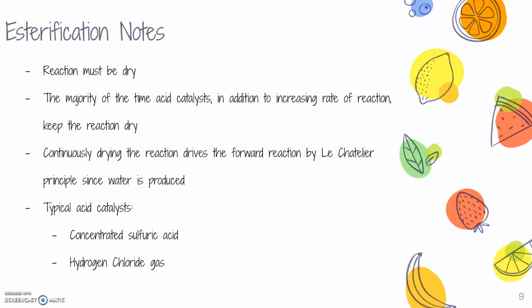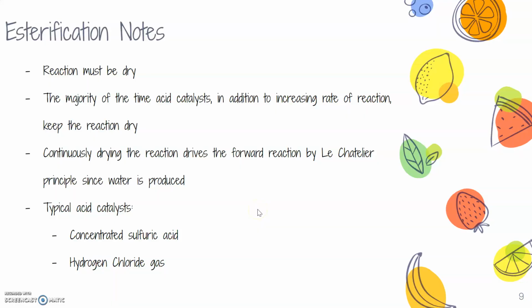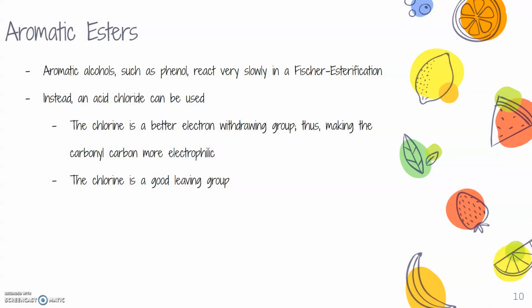Continuous drying of the reaction also drives the forward reaction due to Le Chatelier's principle, because water is produced in the reaction, as we can see. So taking that water out drives the forward reaction.